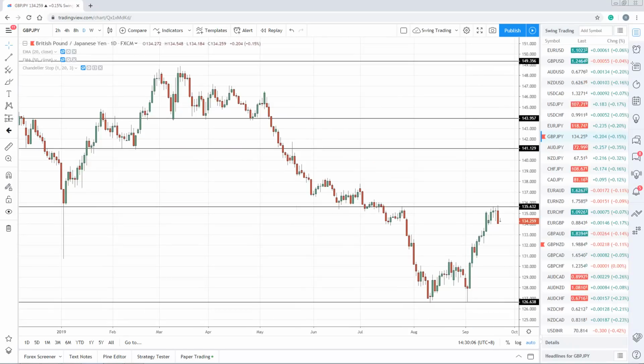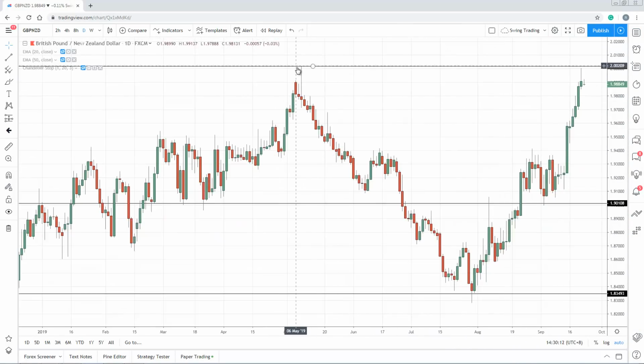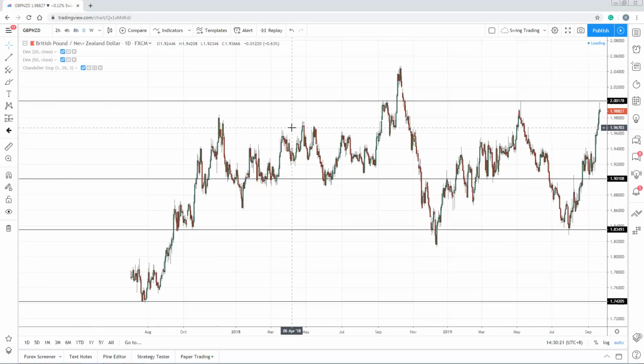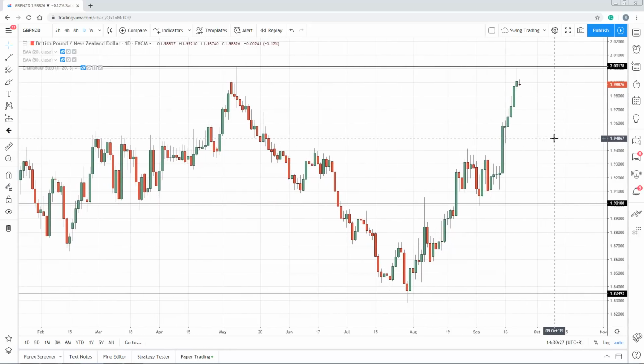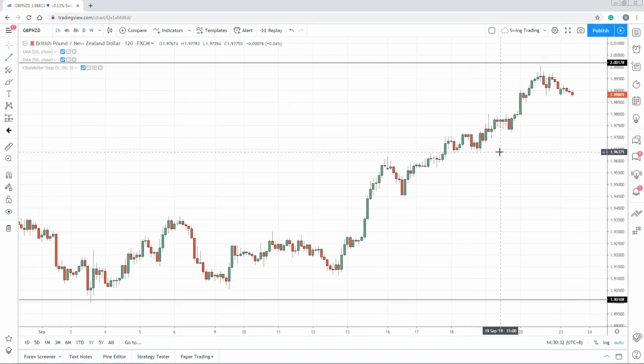Another one to share with you is pound New Zealand, another pound pair. So this one you can see over here, price is also coming into these highs, these obvious highs. Tested once and back then another time over here. Let me zoom back in. Yep, you can see that. This level over here, around the $2 level. Again, it can be a similar trading setup as the pound yen earlier. You can go down to the 2-hour time frame and look for a break of structure.